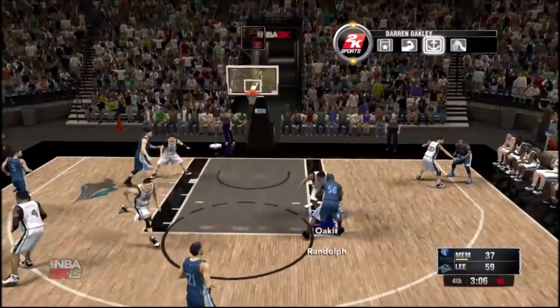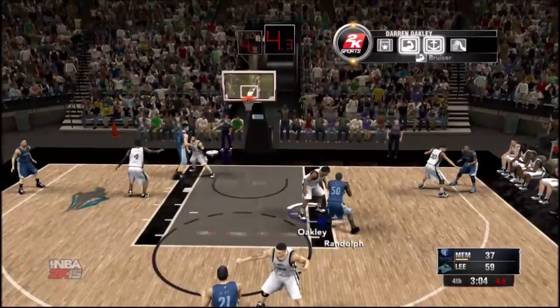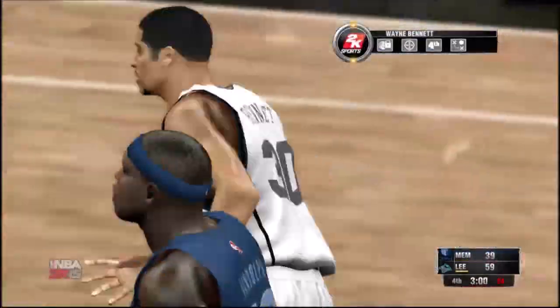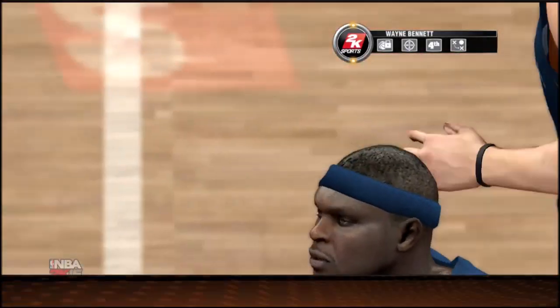Right side, Randolph. Six on the shot clock. From 11 feet away. That one a tad offline to the right, but drops in for him. Randolph's got 4 points in the quarter.